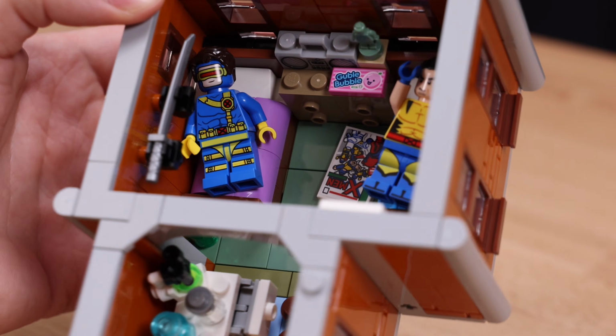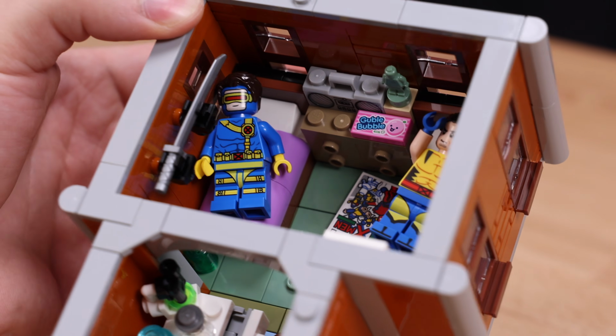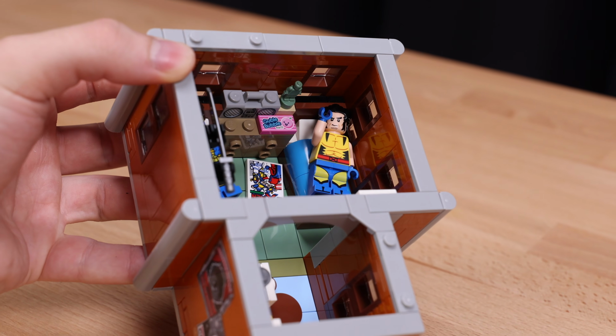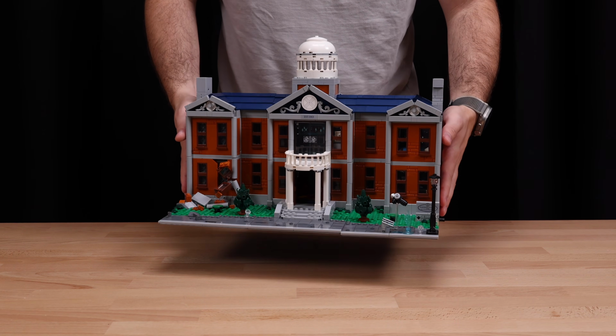And again, you could put Cyclops and Logan in here, or you could switch it up with other X-Men. It's really up to you what you want to do with the bedroom. Again, it's just unfortunate there's only 1 bedroom in this entire mansion.